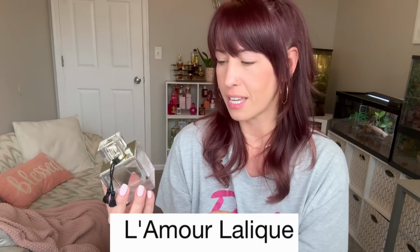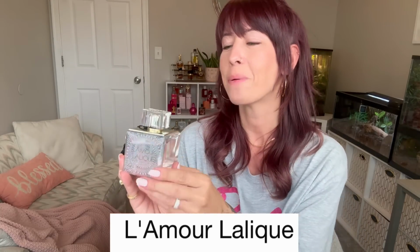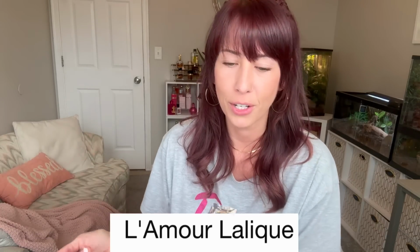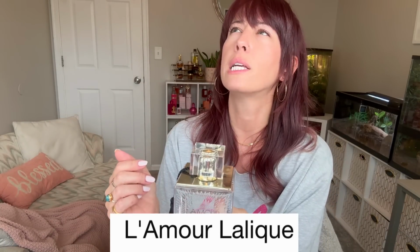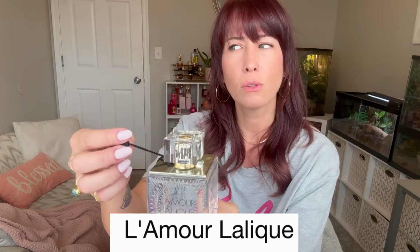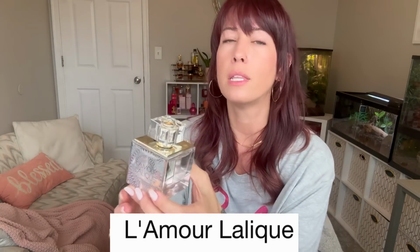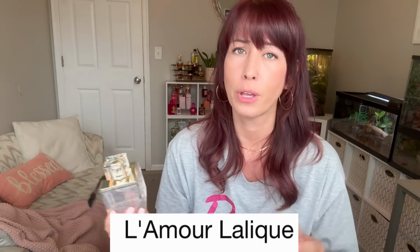But of course, with that being said, I bought something similar. This is the L'Amour Lalique. You know, I'm a sucker for Lalique. I can't not have Lalique in my collection. I just can't. And this one is kind of similar to the bottle that I have, Le Lalique. It has the red tassels, I believe, but this has the black tassels, and this is what it looks like. And again, you can get this for a steal on Joma Shop, way cheaper than you can get it at retail.